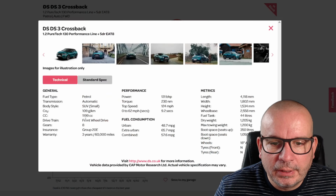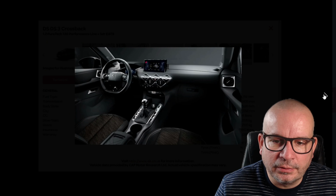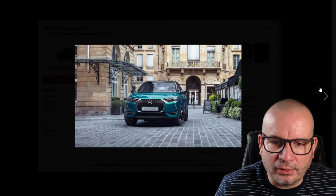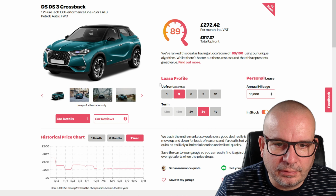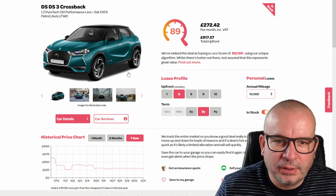57.6 mpg, 350 litre boot space. So it's going to be a rival for your Focus and your Astra and that kind of thing, for people that maybe want something a bit different. And it certainly is a bit different. It's a bit of a Marmite design, but you can't say they're not interesting because they really are. It's just a more interesting car to look at. Love it or hate it. I'm not sure which one of those it is for me at the moment, but it's a great price.